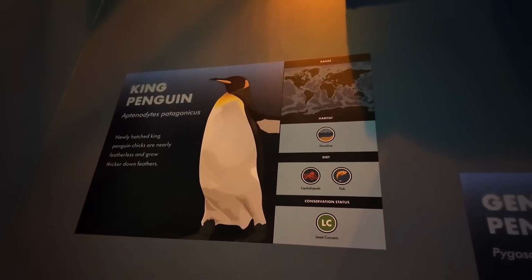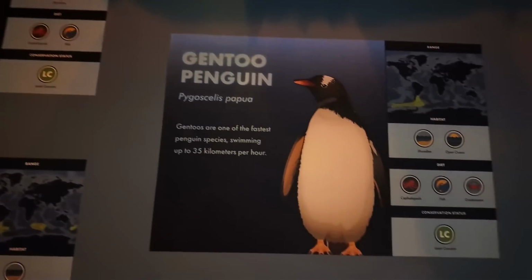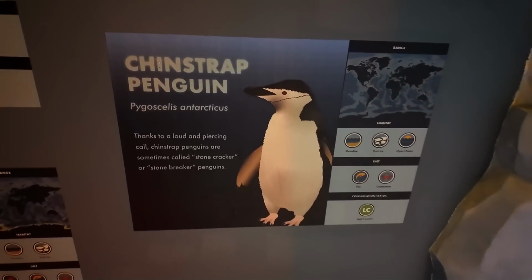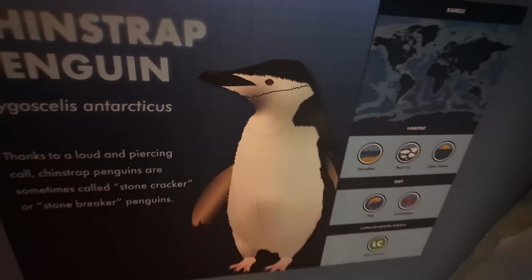Shows some of the different species of penguins. I think that was just king penguins that we were looking at. And again, the penguin and the chinstrap penguin. I think he likes to listen to Limp Bizkit. So it was definitely more than 10 minutes, but from the time I got on to the time I got off was less than an hour, so probably closer to like a 45-minute wait.